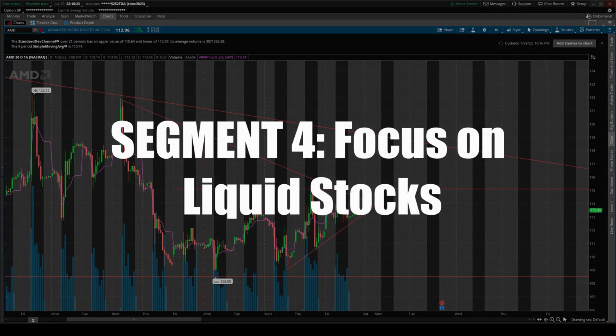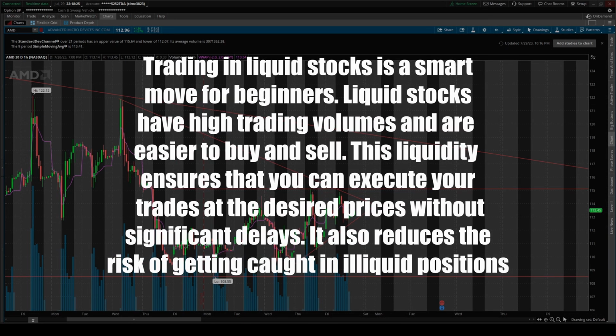Segment number 4 will be focus on liquid stocks. Trading in liquid stocks is a smart move for beginners. Liquid stocks have high trading volumes and are easier to buy and sell. This liquidity ensures that you can execute your trades at the desired price without significant delays. It also helps reduce the risk of getting caught in illiquid positions.